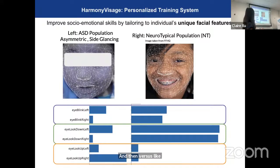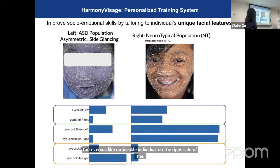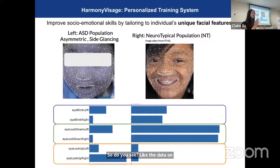If you see the data on the bottom, you can see there's a little bit of asymmetry, differences between the eyes, left eye and right eye, and also looking up or looking down. But on the neurotypical individual, they may have more symmetrical sides of their faces. I'm not saying their facial features are not symmetric. It's just that when they look into the camera, the sensor may detect that it's asymmetric.